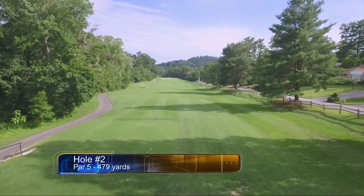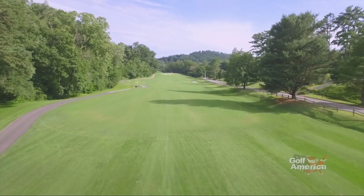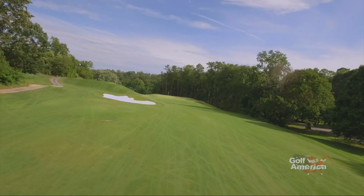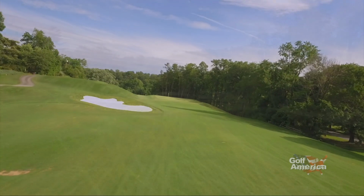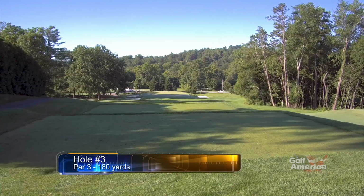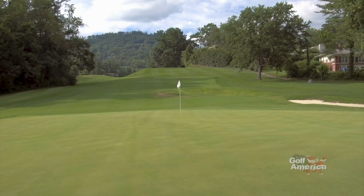Two is a very forgiving par 5. It just barely reaches 490 yards, so for the big hitters, definitely a chance of getting home in 2 and having a putt at eagle. The par 3 third plays downhill from tee to green, so its yardage will be 1 to 2 clubs shorter than it says on the scorecard.